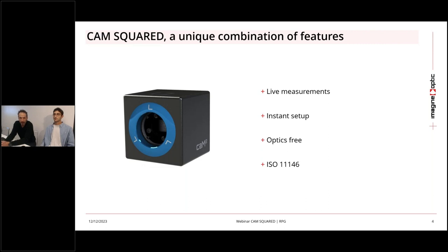It can measure the parameters of the laser without any additional optics. No need of lens, translation stage, or things like that, just nothing. Only the things that are necessary to reduce the power of the laser, for sure. And the last but not the least, every calculation is done following the standard ISO 11146.